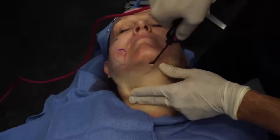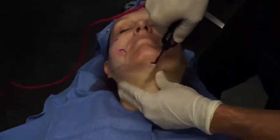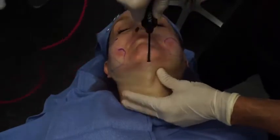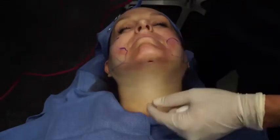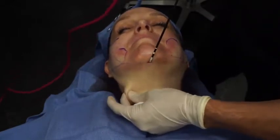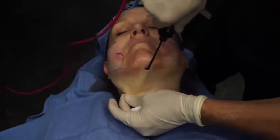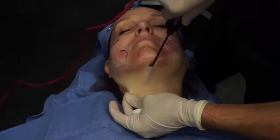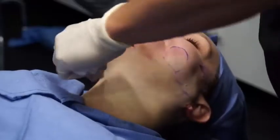Now we're going to go deeper here for our deeper pass. Our sequential strokes comprised of deeper passes of Renuvion. So I want to see a contraction event on the table, and that's when we know we've stopped. And you can actually feel to see where the movement still exists, and we'll go ahead and treat those areas with the Renuvion energy to really control the coagulation. Beautiful.